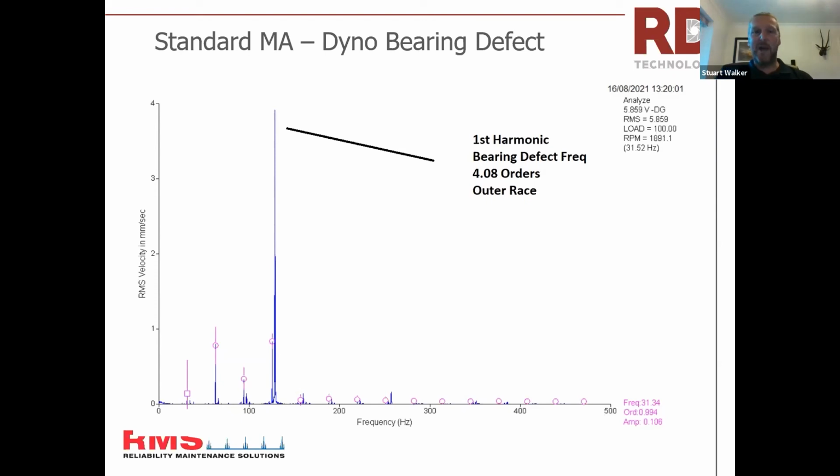So this was well within the range of the camera. I think I used the MX on this. I think it's 128 hertz. So that's every second, 128 balls are passing a point on that machine. So it was just crying out to be visualized with the camera. So let's have a look at it.